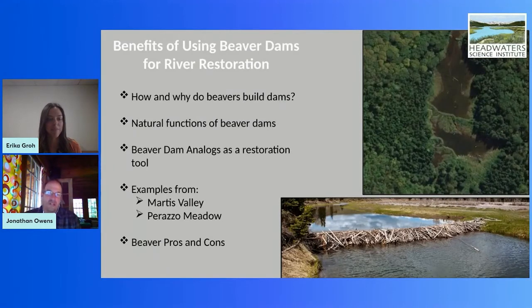So what we're going to be talking about today are some of the benefits of using beaver dams for river restoration. And while Erika and I know a fair bit about hydrology and geomorphology, we're not beaver experts. So we're going to talk a little bit about beavers, but if you want to learn more about beavers, talk to a biologist. We're going to talk more about how they function in the landscape.